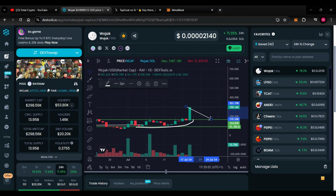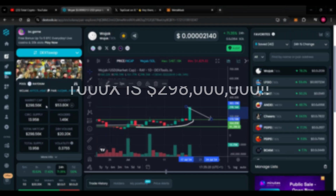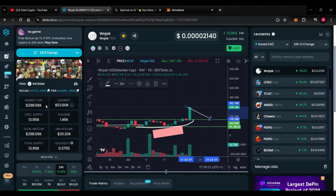I won't be surprised if we do see ourselves a wick up to 1000x and maybe make a bigger correction back down after that move. So I would go as far as to say that, yeah, I can certainly see ourselves hit 1000x from here. So 1000x would mean the market cap we need to get to is $298 million. You let me know in the comments whether you agree with that or not, and whether you're bullish or holding Wojak. Now let's move over to Side-Eye and Chloe.